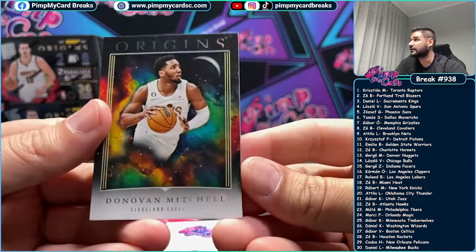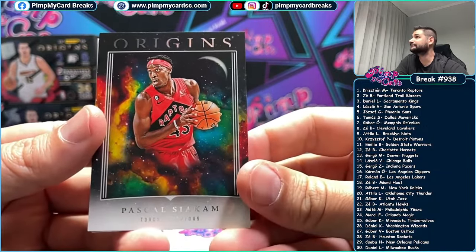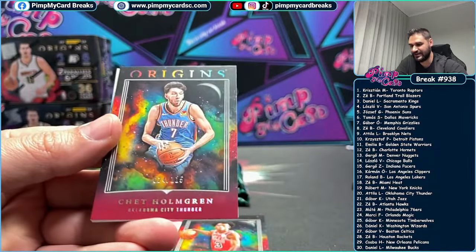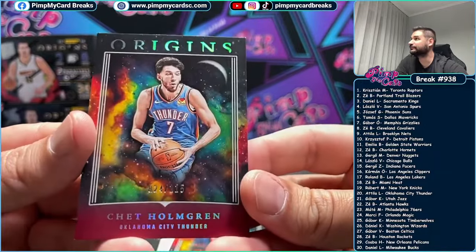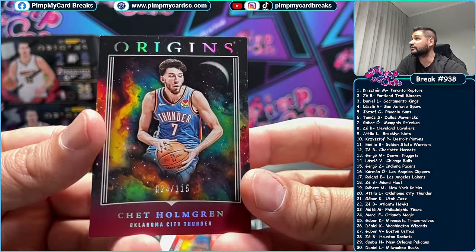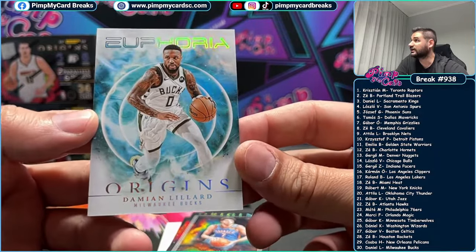Starting with Donovan Mitchell for the Cavs. For the Cavs, even the base cards are really nice. I mean, I like Origins. Okay, Siakam. Julian Phillips for the Bulls, Devin Booker, Suns, Holmgren number 24 out of 115. Yeah, 024. Okay. Holmgren, OKC, and Origins, Lillard for the Bucks.